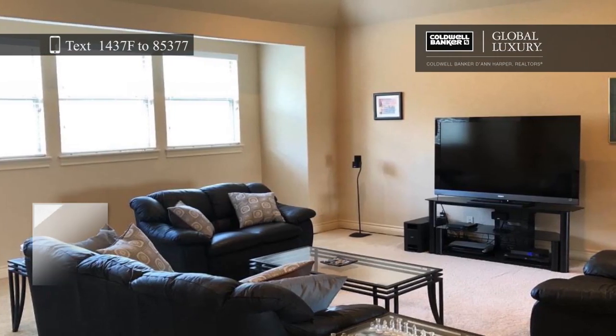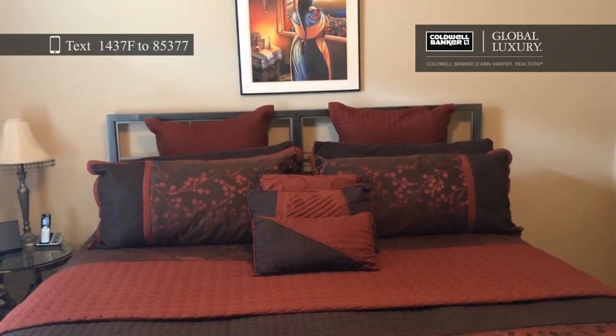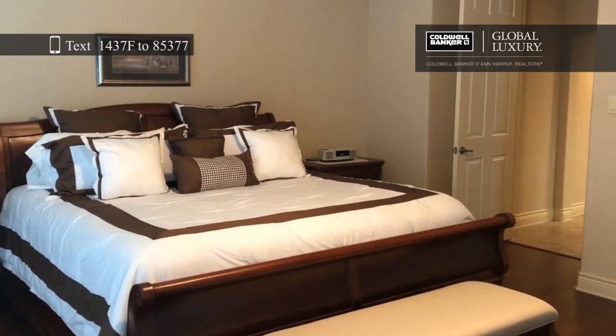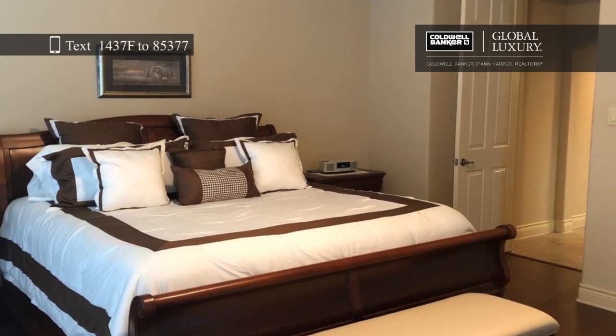This expansive layout boasts not one, but 3 entertainment areas. One is downstairs, one is upstairs, plus there's a bonus room that could be used as a game or media room. The spacious master bedroom and a secondary bedroom are on the lower level.